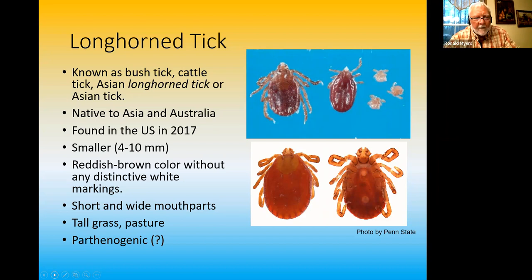It's a soft body tick, so it's very distinctively different. It doesn't have that real telltale scutum. It's all real soft body tick, and they tend to throw those first pair of legs out like horns, and so that behavior has earned them the name longhorn. And they're kind of this dull reddish brown. They're very interesting congregatory ticks. So you're going to get 100 or more of them at one time when you get into a nest of them.